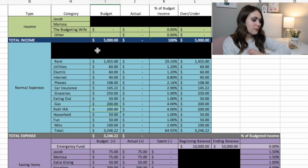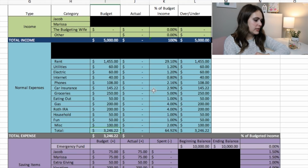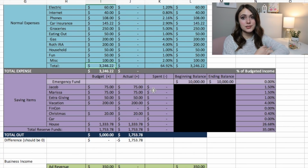My Roth IRA, we contribute $200 to that every month. Household miscellaneous expenses is $50. Fun miscellaneous expenses is $50. And then any other random expenses miscellaneous is $100. So our total expenses here is $3,246.22.